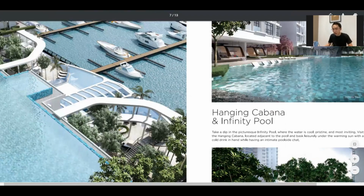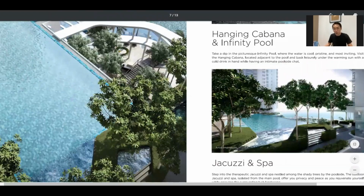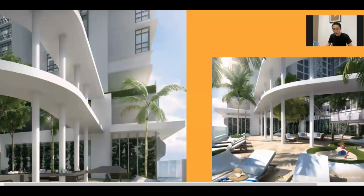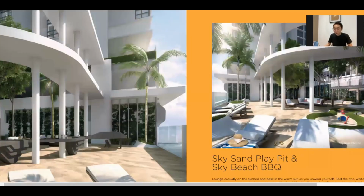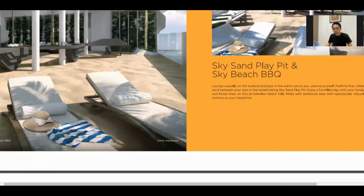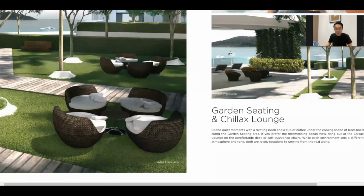So this is also the hanging cabana and your infinity pool on Queen's Residences 1. Jacuzzi and spa are included as well. That is your sky sand play pit and barbecue area, so you can enjoy your time with your family, your grandkids, or your children. So these are all the facilities impressions.